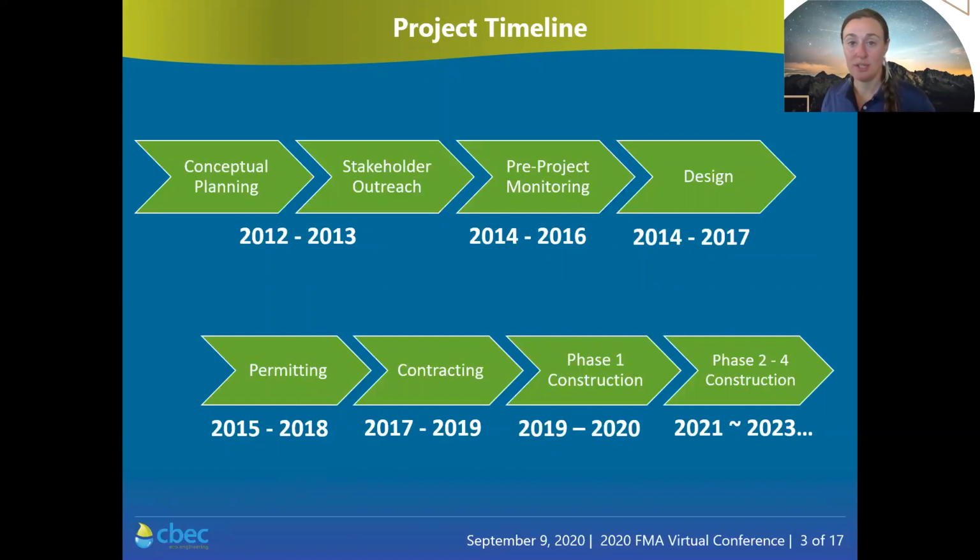Contracting occurred between 2017 and 2019 as Yuba Water Agency joined the team in 2019. We began Phase 1 construction with rough grading in August of 2019 and are continuing with Phase 1 rough and fine grading, planned to be completed around November of this year.